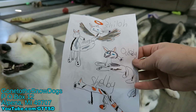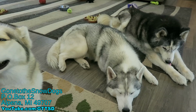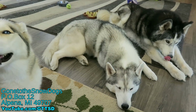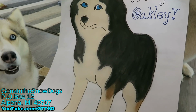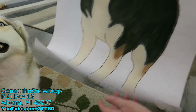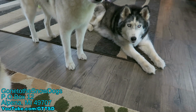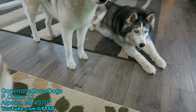And we got a card with some drawings from Isabel, and Isabel wants to know how old Oakley was when we got her. We don't actually know, but we were told she was somewhere between the ages of 6 and 8. And we got this awesome Happy Birthday Oakley drawing. It's a huge drawing. It says Fluffy Butt down at the bottom. And that was from Mars. The person, not the planet.